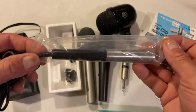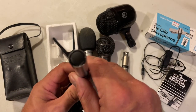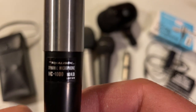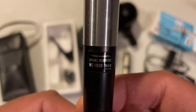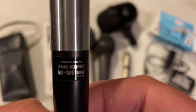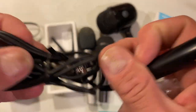This one's pretty cool. I actually picked this up about a week or so ago at a thrift store for $5. Complete in the original box with all of the original packaging, it looks like. And the cable was even wrapped up with what looked like the original twist tie. So I don't think it's ever been used.